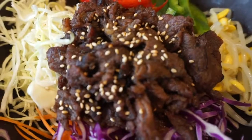So the bibimbap, really good salad. That dish was different from the rest. The others were strong and punching. This was a nice mixture of cold vegetables and good meat. It was really good. I give that one a 4.5. The spicy squid, I like it a lot.